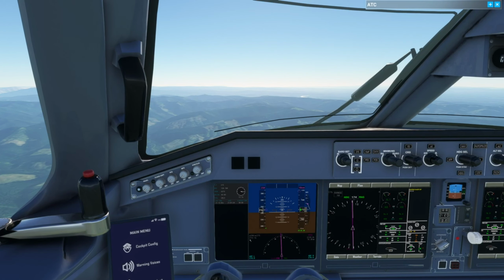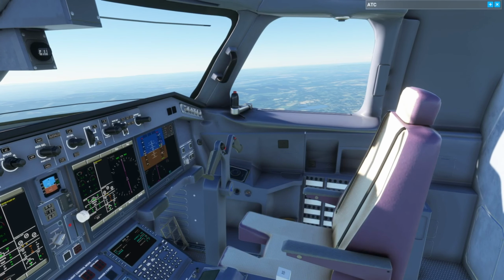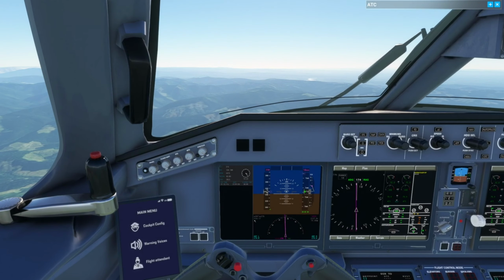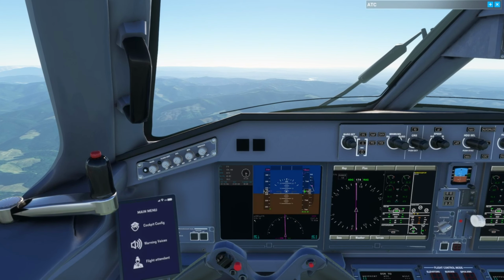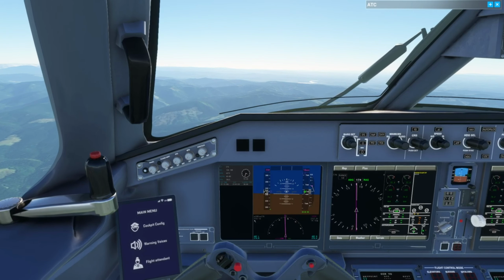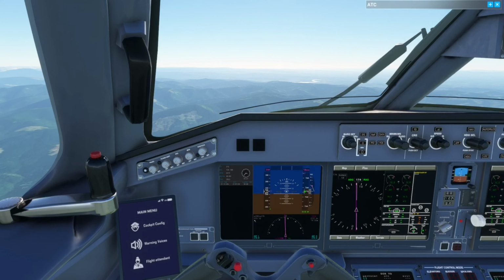I have not had any issues with this plane at all. None. And it's for a good price. The price is not bad. I think this plane, when it first came out, started around 21, 22 bucks, something like that, maybe more. But you can pick this thing up for $12 on the marketplace.